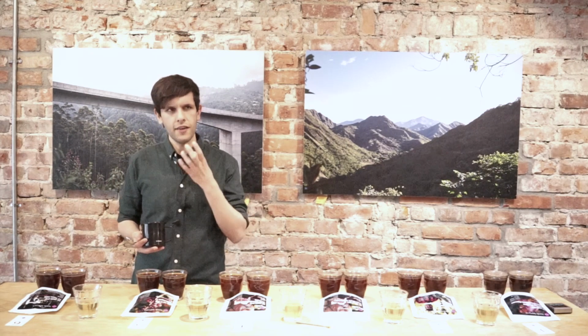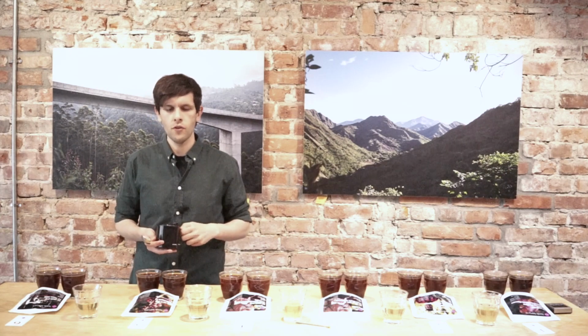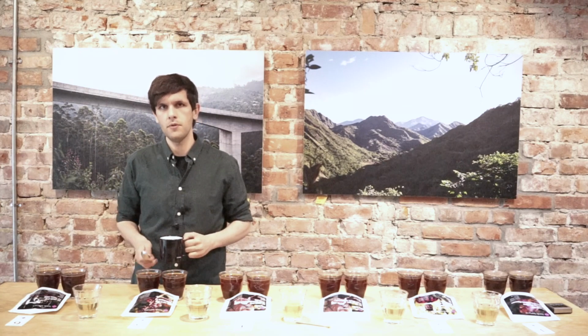It's got some texture in the mouth, and I think it would make a really nice cold coffee, whether it's iced or cold brew, or an espresso or a filter. It's just very fruit forward and dense with fruit. I really think there's a lot of potential in doing naturals in Uganda.